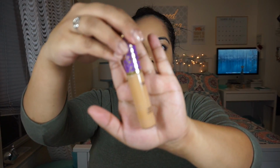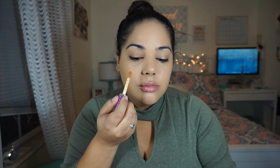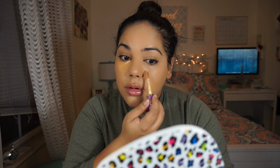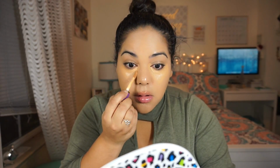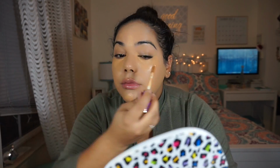And I have been obsessed with this concealer. And I'm in the shade Medium Light. And I think that it's such a full coverage concealer. It does not crease underneath my eyes. I'm going to be going in a V shape with this product. And then highlighting underneath my eyes, my chin, in between my eyebrows, and down the bridge of my nose.